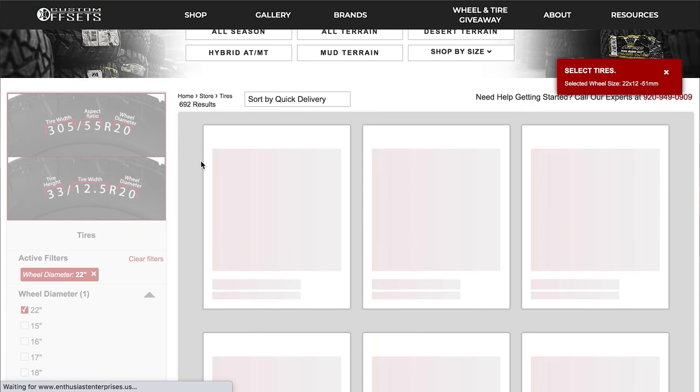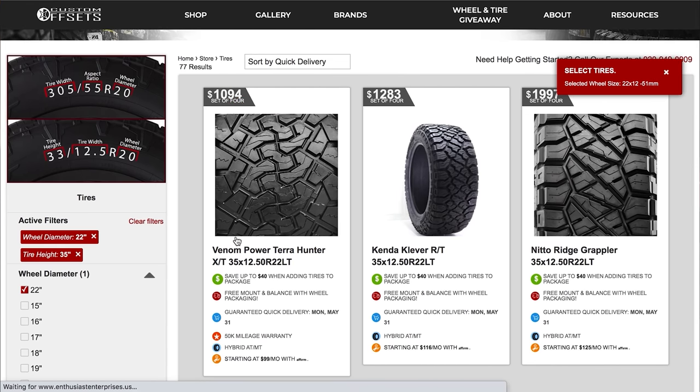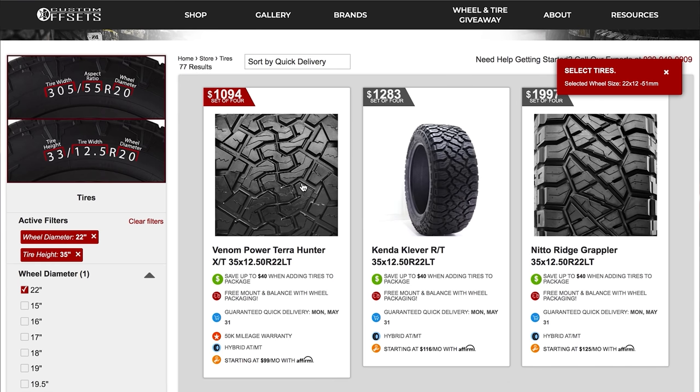A 12 and a half wide will fit just fine. So we're gonna take a quick look, see what's available. Yeah, see, you just can't beat those Venom Powers for $1,100 for a set of 35 12 and a half R22s. They're a great tire. They ride pretty smooth. For that kind of price, I can't not. So we're gonna add those to the cart.